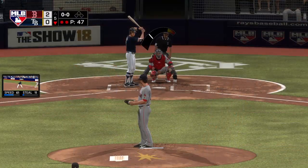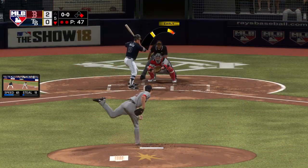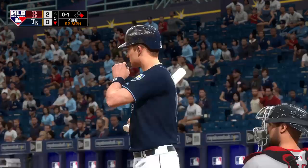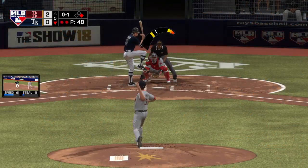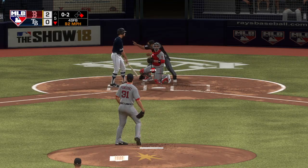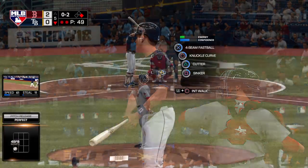So striding in, Brad Miller. And he starts the number 8 hitter with a strike. 0-1. Miller, 28 years old. This is the final year of his current deal, so he'll be a free agent at season's end.